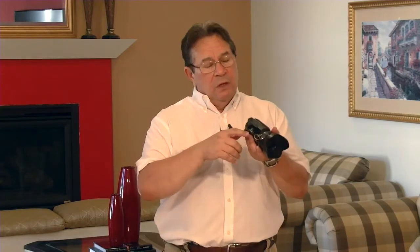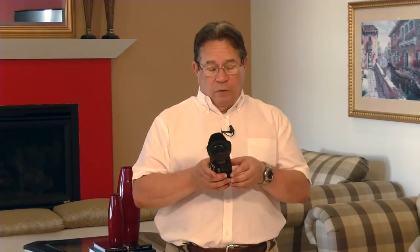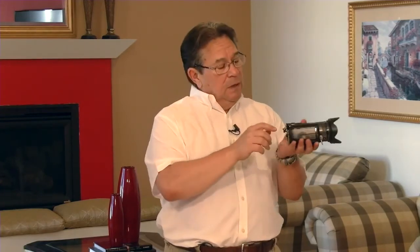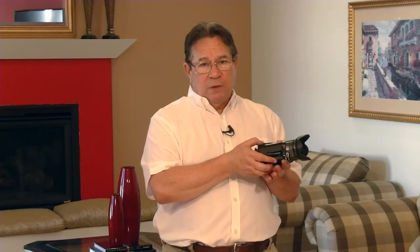The reason you want that is because one day you're going to want to record to something other than just your camera. For example, we record to a hard drive through our production switcher. You want that HDMI output. So the three things to look for when you buy your own consumer-based camera are a microphone input, a headphone output, and an HDMI AV output. It's important to get these.